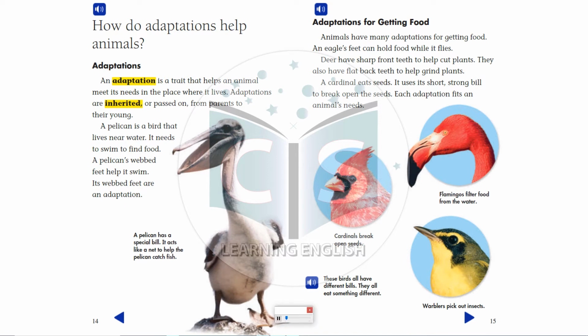These birds all have different bills. They all eat something different. A pelican has a special bill. It acts like a net to help the pelican catch fish. Cardinals break open seeds. Flamingos filter food from the water. Warblers pick out insects.